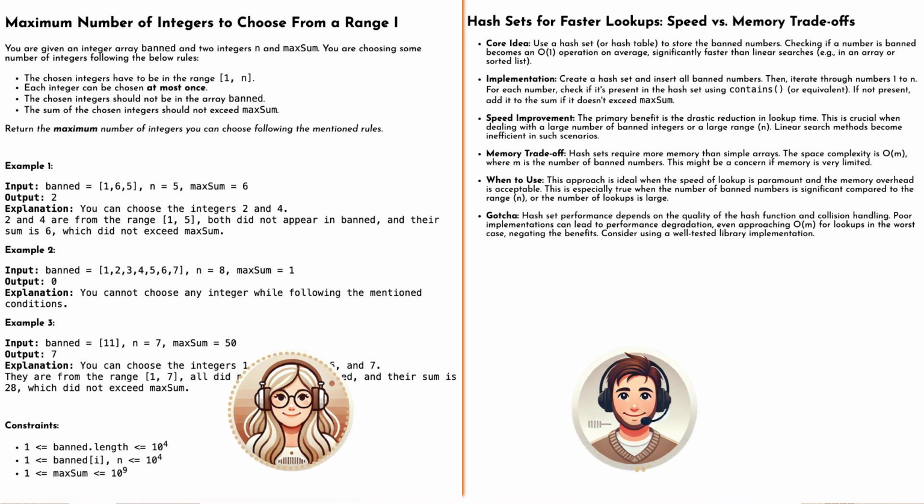Okay, so hash sets offer speed, but there must be a trade-off somewhere. There's no such thing as a free lunch in the world of algorithms, right? You're absolutely right. While hash sets excel at speed, they do come with a cost: memory usage. The larger the hash set, the more memory it consumes. That classic trade-off again, speed versus memory. So if we're dealing with a massive number of banned numbers, the hash set could become a bit of a memory hog. That's a valid concern. We need to carefully consider the size of our data set and the available memory before opting for a hash set.